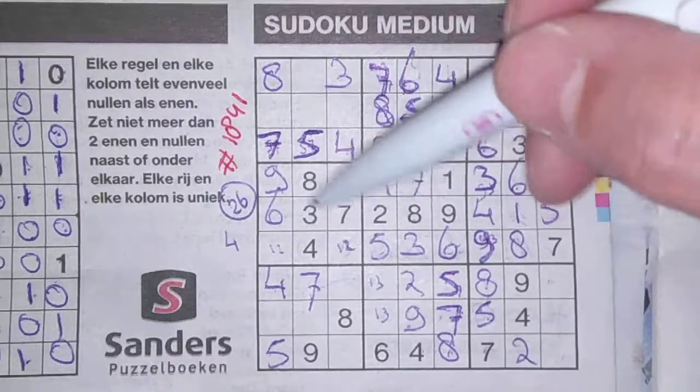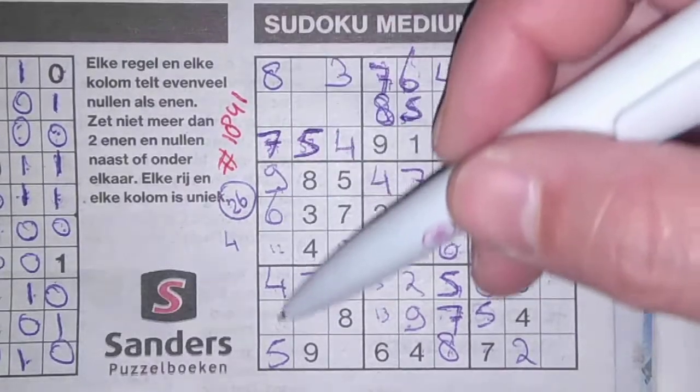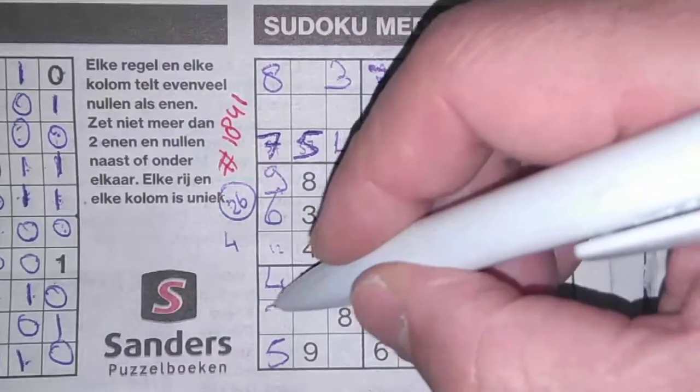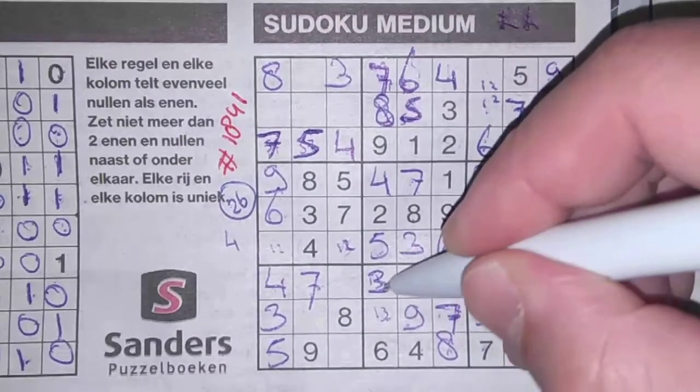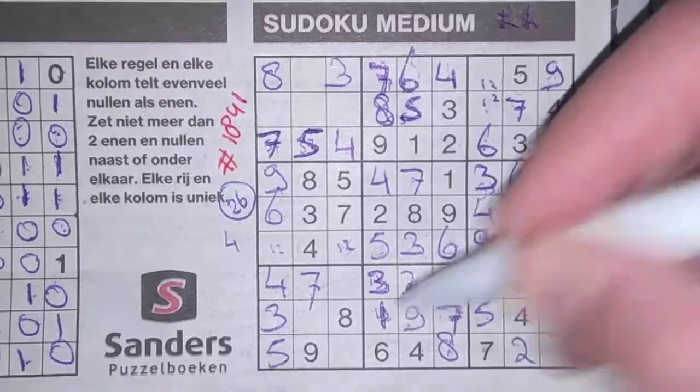3 in the third column, 3 in the second column. So in the first column, the only place for the 3 should be there. Now we have a 3 here, so this can't be a 3 anymore. This should be the 3, and this should be a 1.